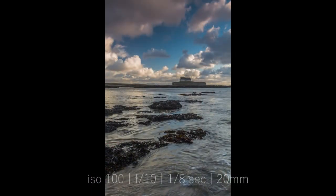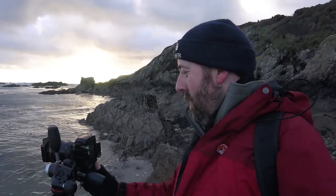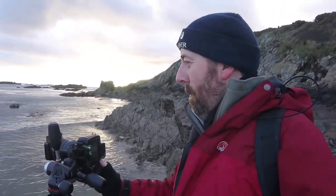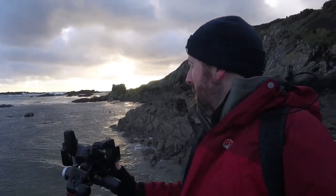But I'm battling with the waves a bit, because I guess the tide has got to the depth where the waves are just coming in and sinking some of my rocks. So the rocks I was using for composition have disappeared slightly, but every now and then it rushes back out again, so it's a matter of timing.